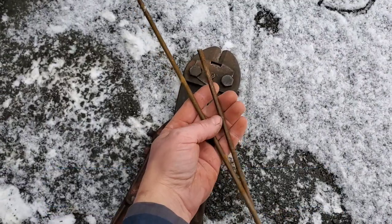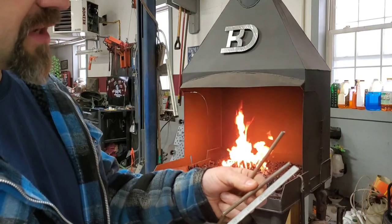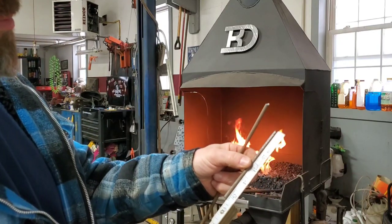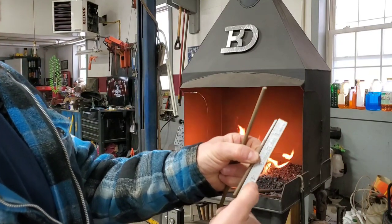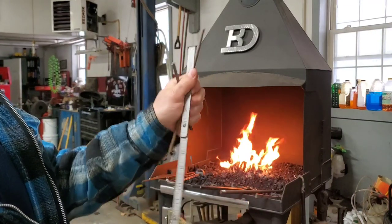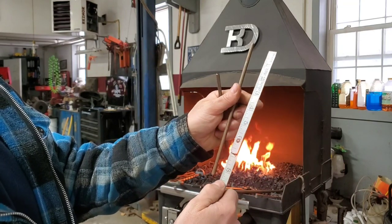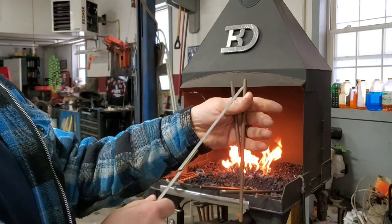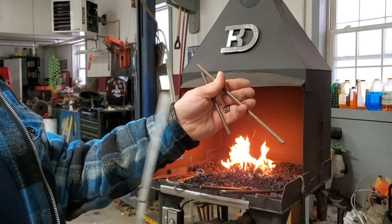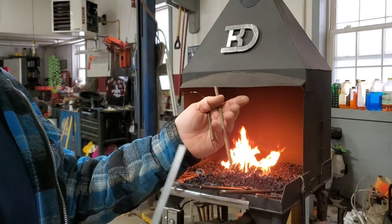Dumpster score. So with these dumpster scores, I kind of got myself a section here. I'll probably nub it off to about 4 inches. And then I've got myself a section that I'll probably double, about 8 inches. So I'll cut these down to size, and then I'll end up tapering things out and twisting and bending. And I've never done this before. We're just gonna see what happens.